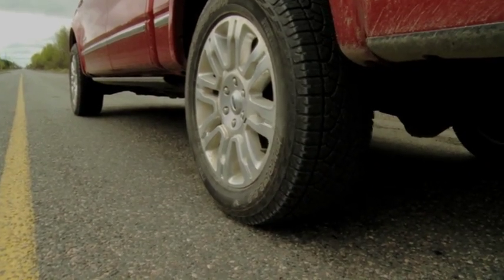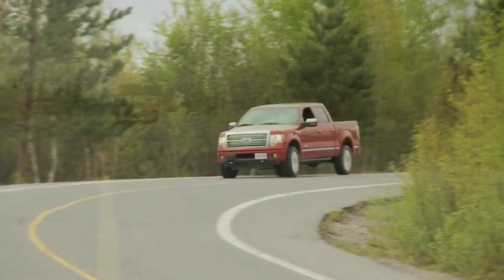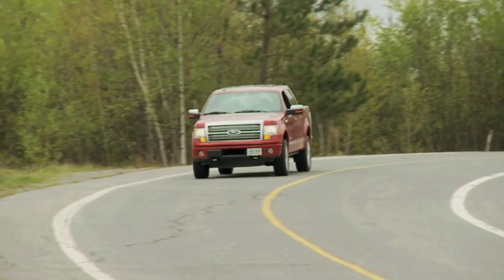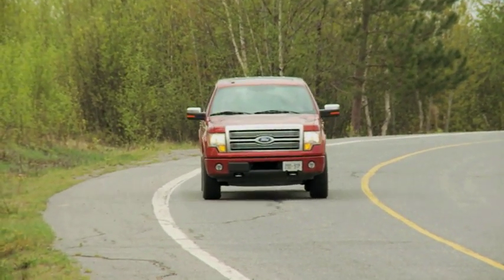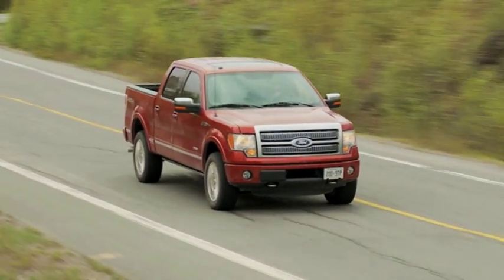Question 4. Will it lay a patch? Well, I don't condone such behavior, but yes, it certainly will. Question 5. Can you hear the turbochargers? Answer. Very, very faintly. In fact, this EcoBoost engine is really quiet and smooth. If you like the sound effects and rumble of a V8, you're definitely not going to find them here.